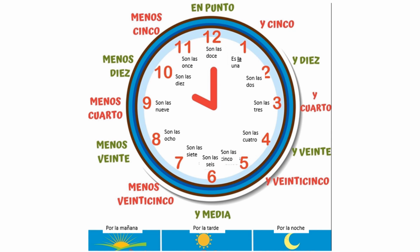Okay, so we have our clock on the board. The hours are in the middle of the clock. So if you wanted to say it's 1 o'clock, you would say es la una. Es la una. So for 1 o'clock, it starts with S, but once you get past 1 o'clock, they all start with son. Okay, so everybody practice with me. Es la una. Son las dos.